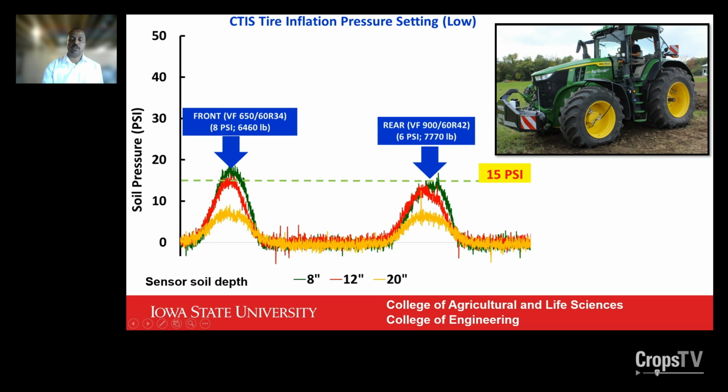When you go deeper, it's still below what that high tire inflation pressure would do. So from this, it's more about a demonstration on a pit where we put our sensor, but it allows engineers, growers, extension agents, and us researchers to see how much I can reduce my compaction in soil by just changing the tire inflation pressure.